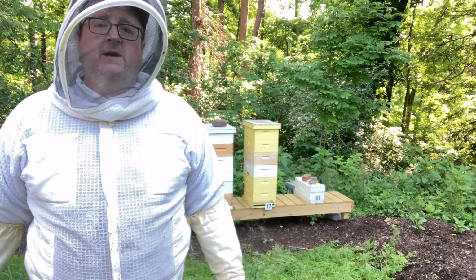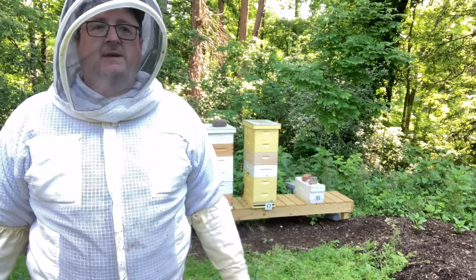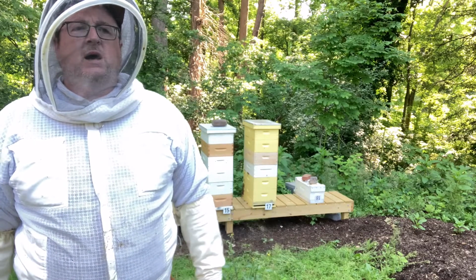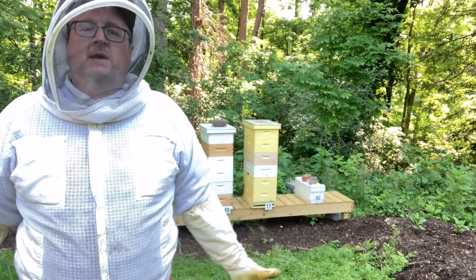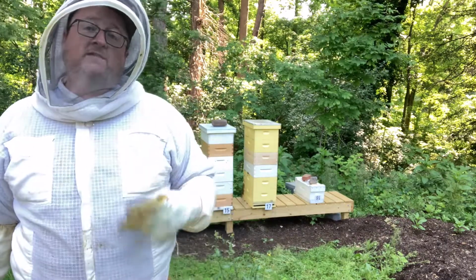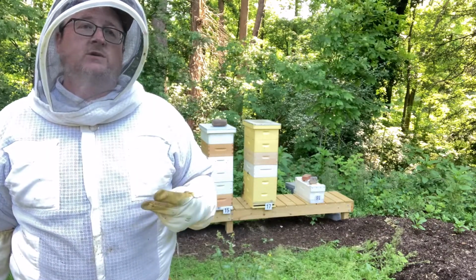But they are queen right. We didn't look for her, we saw eggs and larvae, and there may have even been a little bit of capped brood. But anyways, they were queen right, and we added some space down in, we only have 2 brood boxes on them right now. She's a new queen.